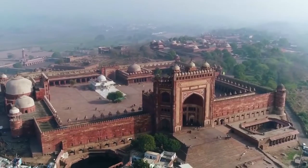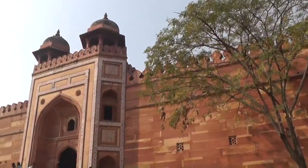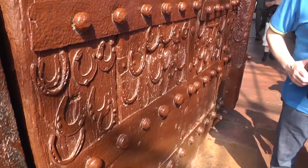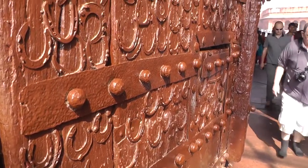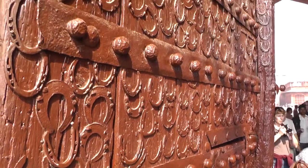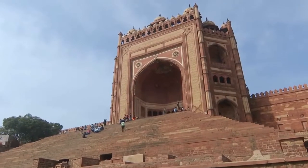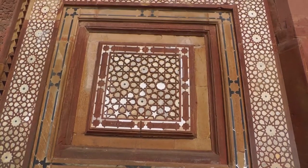On the top of the hill lies the Jami Masjid, one of the largest mosques in India. The mosque's southern entrance, a massive gateway called the Buland Darwaza, Victory Gate, gives a feeling of immense strength and height.